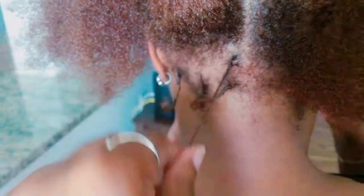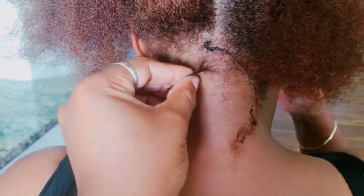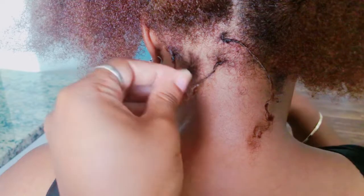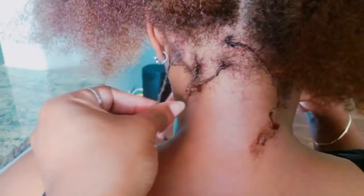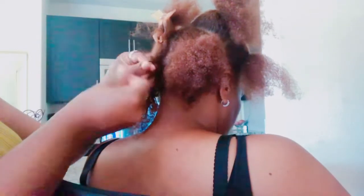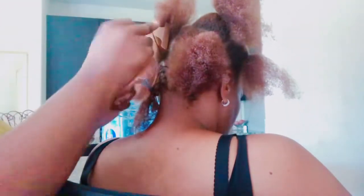So I've been inspiring others, I guess. I have someone here who wanted to look into getting micro locks, aka sister locks, and I am installing it for her. I guess the whole lock lifestyle, hairstyle is very influential nowadays. And it just represents a free spirit, a free mind, a free soul. And, you know, everything empress and goddess-like.